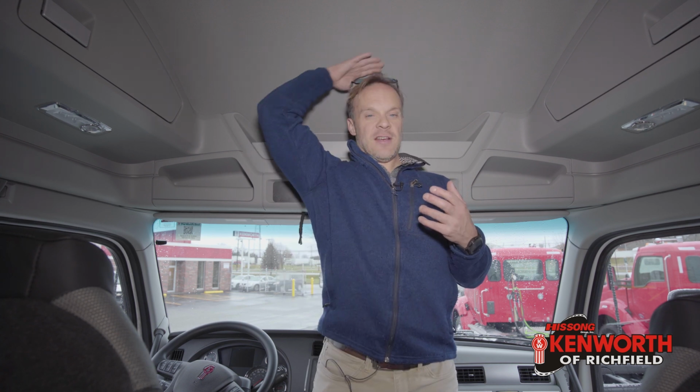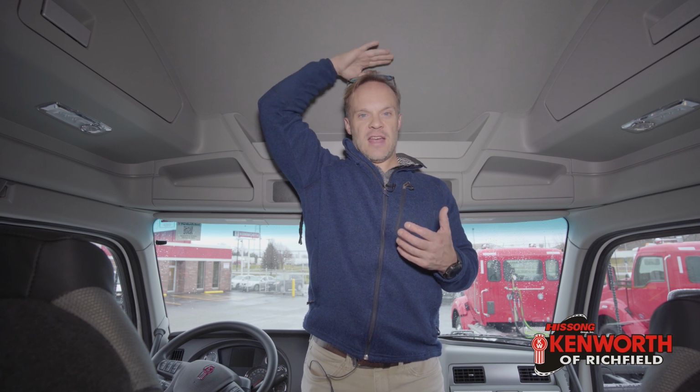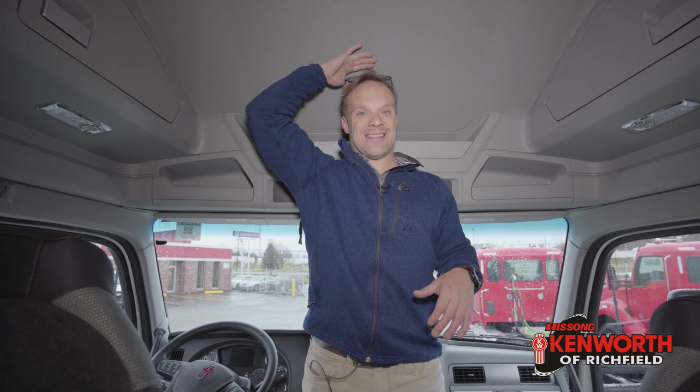So on top of it, here's something else that's kind of cool. Now, you guys always know that I kind of joke that I'm 5'9", but I'm standing as far forward in the truck as I can, and there's still a ton of room. I'm actually standing in front of the front seats. You can't get a lot better than that when it comes to headroom.